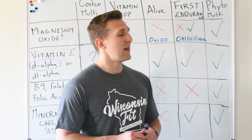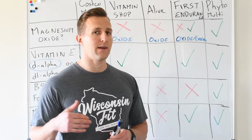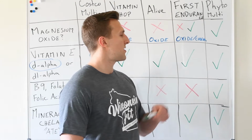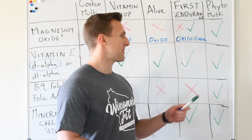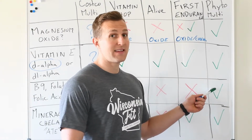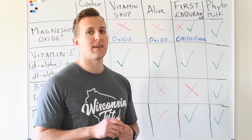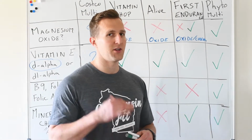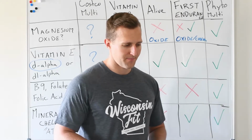And the last one is the one I actually personally use. It's called Phyto Multivitamin, by a company called Nutridyne. You can see that all these things are checkmarked. The magnesium is a chelated form and does not have magnesium oxide. The vitamin E is the correct one. It has tetra in the ingredient for the B9, which is crucial, and you'll see a big advantage in your brain when you do it. And all the minerals are chelated.